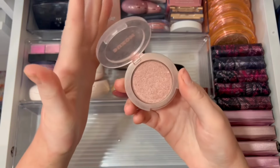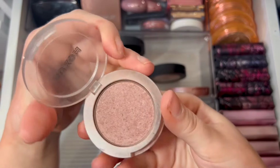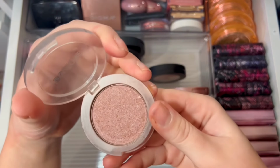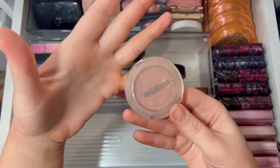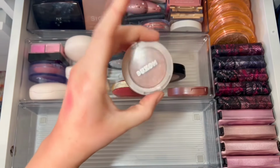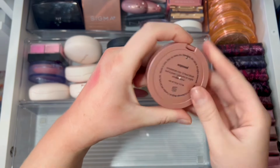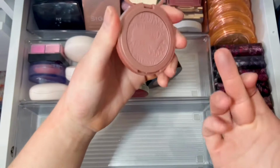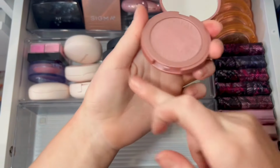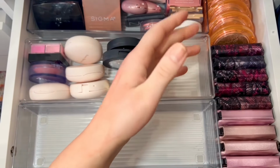Adore these. It is time to say goodbye to this Buxom blush in the shade Seychelles. Don't know if you can see the grittiness in here. It's getting lumpy, but I loved this shade so much. I love this blush, but it is time. Then I have this Tarte Amazonian Clay 12-Hour Blush in the shade Exposed. Now this seems like a blush that I would really enjoy, but there's nothing to it, and I can't pick it up on a brush, so it can go.